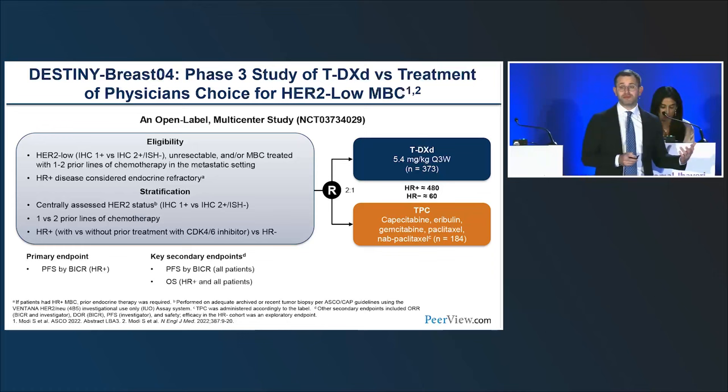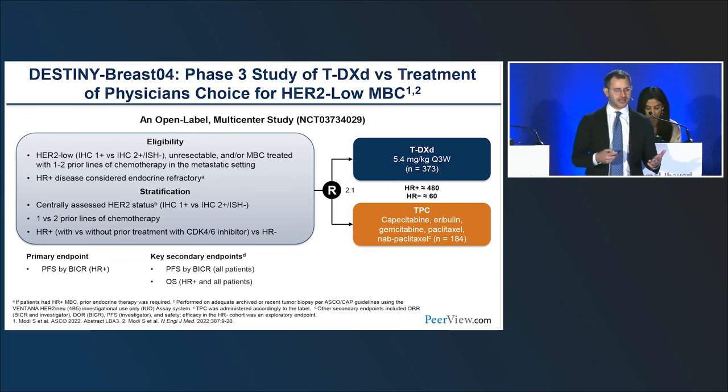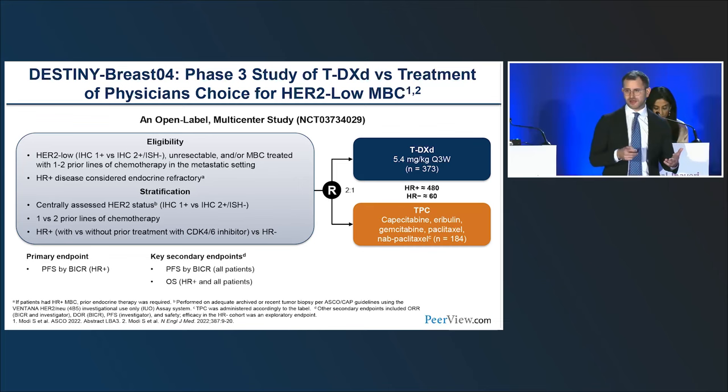So the confirmatory phase 3 trial for this paradigm was DESTINY-Breast04. This was a phase 3 trial for patients with HER2-low, 1+ or 2+/ISH-negative metastatic breast cancer that had previously received endocrine treatment and 1 to 2 lines of chemotherapy. Most of these patients were hormone receptor positive, although there were some patients also with HR-negative, triple-negative HER2-low disease.